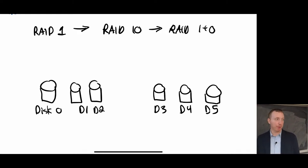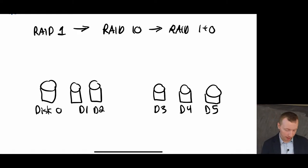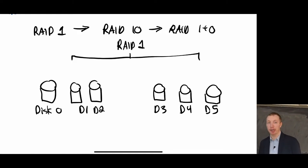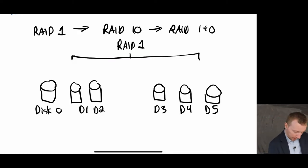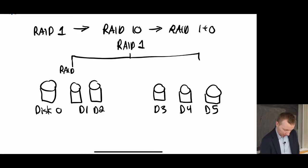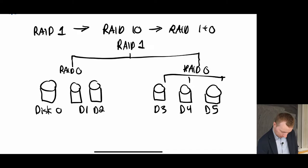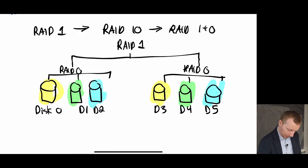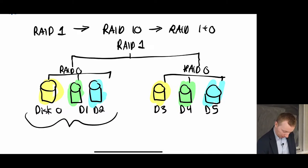So the idea behind RAID 1 plus 0, or RAID 10, is that at the very top here, we use RAID 1. So we essentially split them in half and make both halves exactly like each other, so they're exact mirrors of each other. And then these two mirrors are split off into RAID 0s. So that means that this disk is exactly the same as this one. This one is exactly the same as this one. This one is exactly the same as this one. But between them, it's a stripe. So all of your data is striped across these disks.